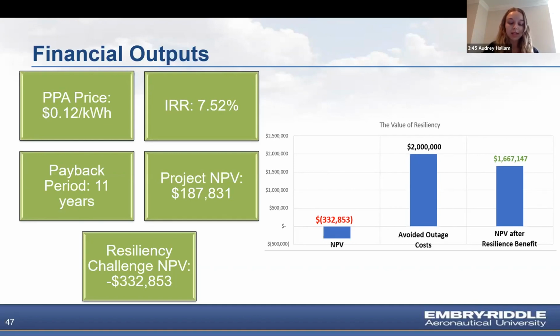For the resiliency challenge, because of the amount of solar that was used, it had initially a negative NPV of $332,853, and it has an avoided outage cost of $2 million. So with this, we have a positive NPV of over 1.6 million.